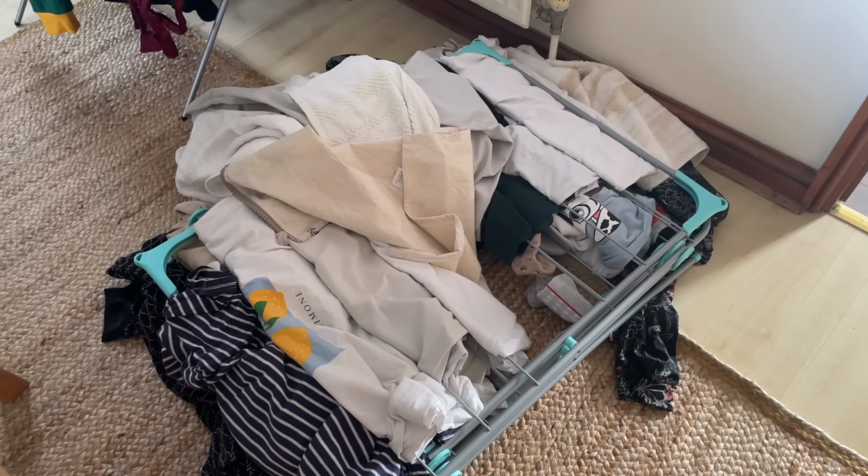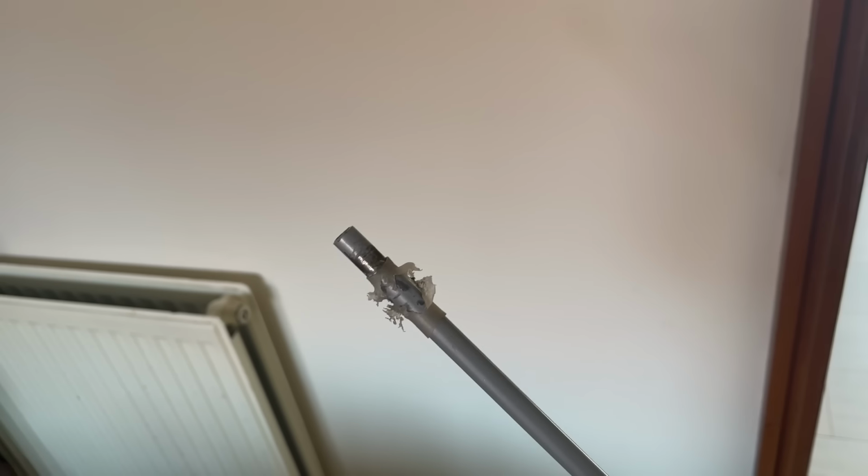Packing the cake away, wiping the sides down, and then an almighty crash. So as you can see, we have 1 clothes horse there at the moment. Normally I have 2. My other clothes horse has decided to just give up life, which is not ideal at all. Oh dear. Looks like we'll be needing another clothes horse. Just add it to the list.